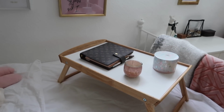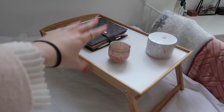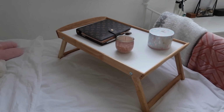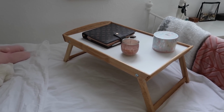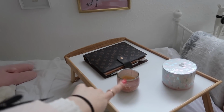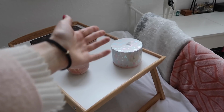And then I also have this little thing over here. It's a really, really useful thing because you can just take your laptop, put it on there, and then you can work on your bed. Personally, I wouldn't recommend doing schoolwork on your bed, but for things like video editing, it's perfectly fine. So yeah, and then I have a little candle on there. I never light that candle, so yeah. And then just some other decoration stuff.